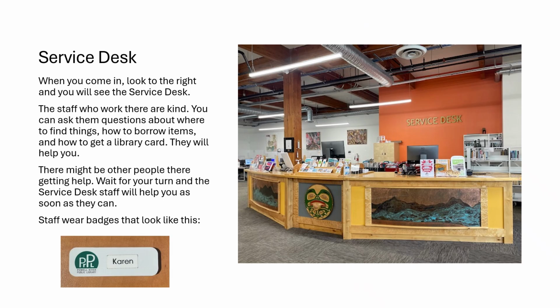Service desk. When you come in, look to the right and you will see the service desk. The staff who work there are kind. You can ask them questions about where to find things, how to borrow items, and how to get a library card. They will help you. There might be other people there getting help. Wait for your turn and the service desk staff will help you as soon as they can. Staff wear badges that look like this one.